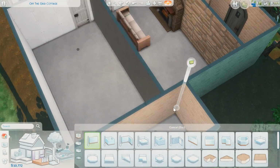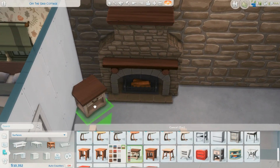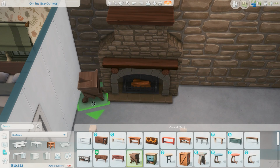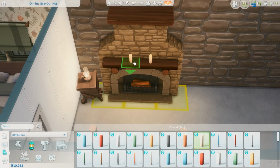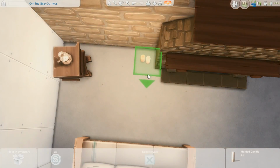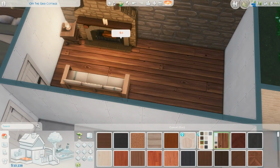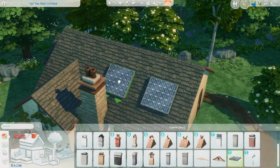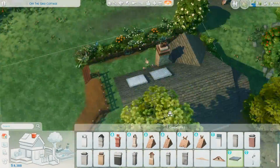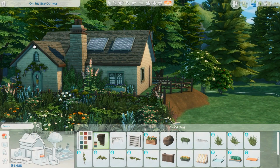But yeah, anyway, then for the living room, I knew I wanted to have a fireplace because of that chimney outside, and I really like the ones that came with the new pack. And then I placed that settee from Eco Lifestyle because it's just cheap and it does look like the Sims would have made it themselves. I know that's what it's meant to look like, but I reckon it fits this sort of house. And the floor plan for this house is a bit weird, I think. It's a bit awkward, but it's functional.